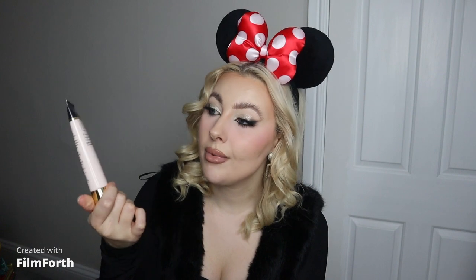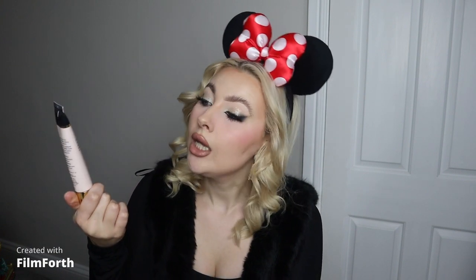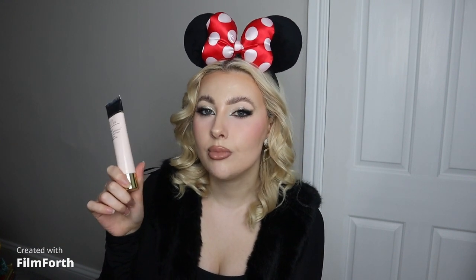So it comes with the Futurist Aqua Brilliance Watery Glow Primer. So I have used the foundation. I liked the formula for foundation, I didn't like that it leaked. I have used this primer. This has sort of turned into my work primer. It is very watery, but it is very moisturising. You only need to use a little bit, and it just smooths over your face really nicely. So I'm really happy that I've got a little primer.